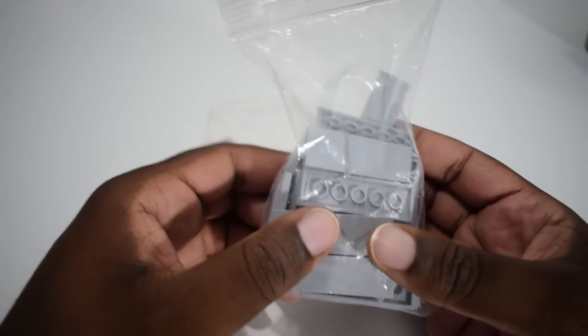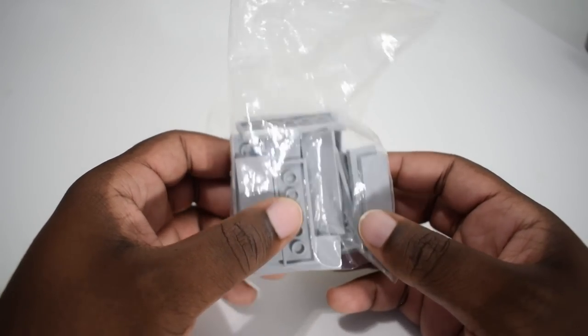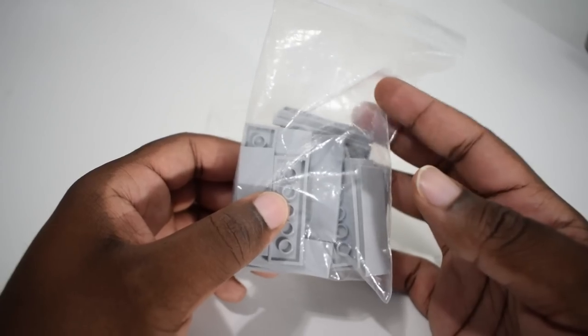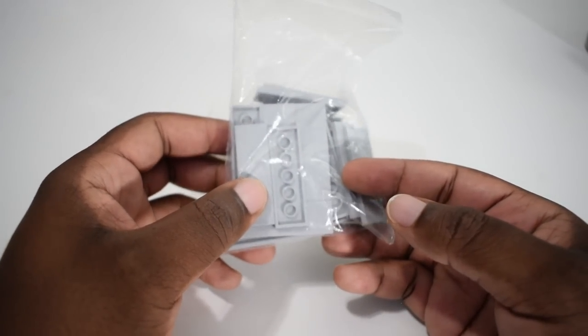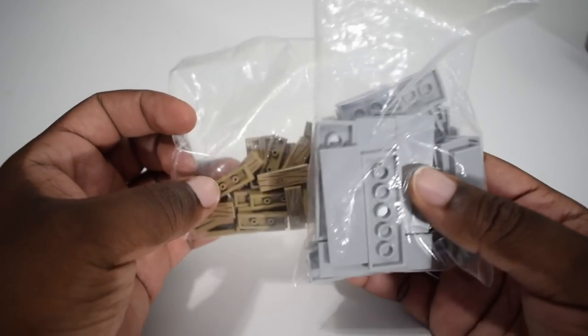And then of course the newer 2x6 tiles in light bluish gray. So happy to finally have some of these in my collection. I think I only had these in white so far, so to get some in light bluish gray for a Star Wars builder is super cool. So yeah, shout out to Alex for these.